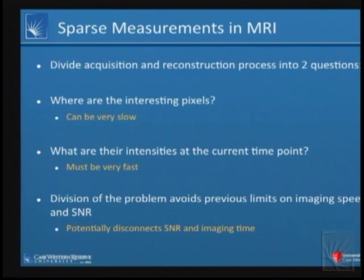The other nice thing about this is that it potentially disconnects this link that I talked about at the beginning between SNR and imaging time. It may be, and we've shown actually, that we can get SNR on a very short time scale, but proportional to this time scale. So we can acquire data over 5 minutes and preserve that 5-minute SNR independent of how quickly we reconstruct the frames inside that 5 minutes. And again, this is something that was impossible just a few years ago to even imagine.